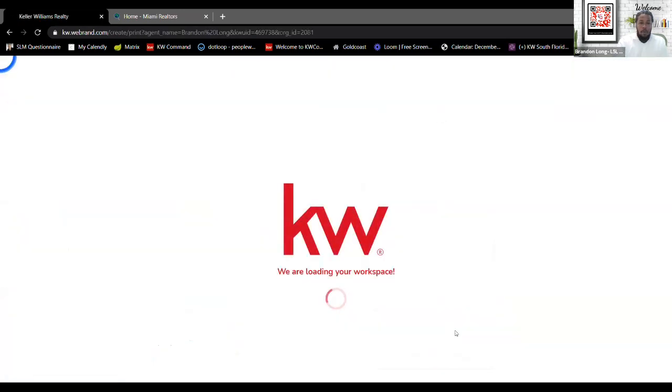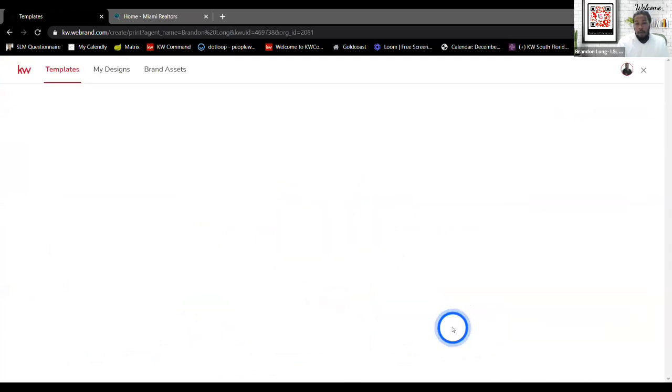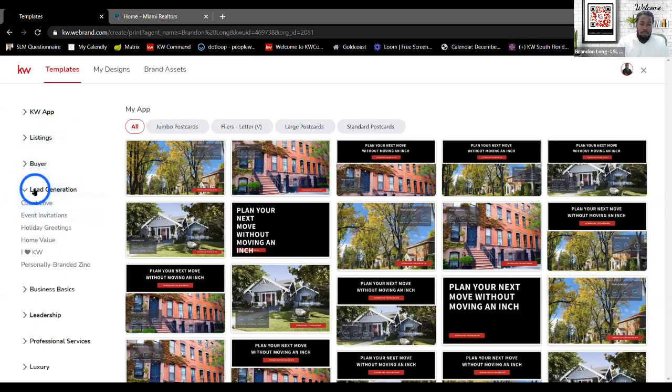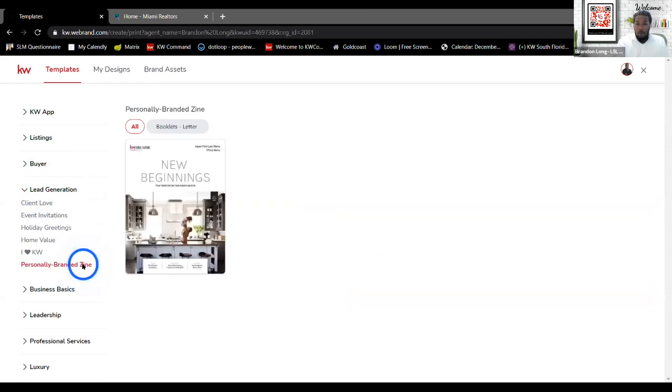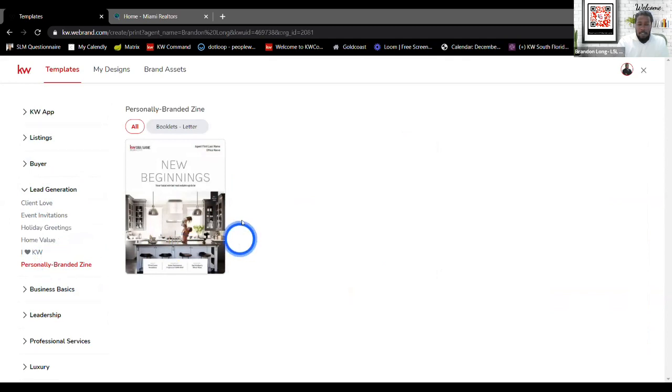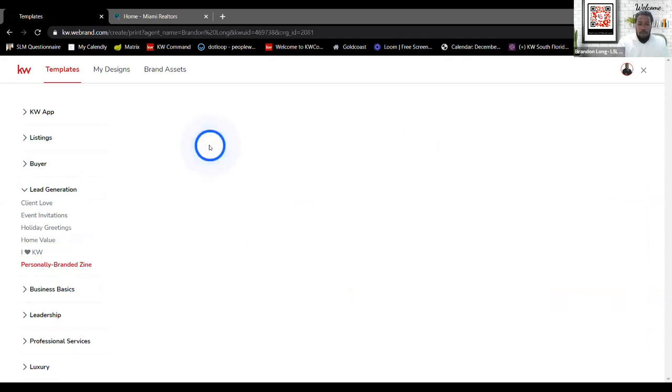So now again, remember how last time, once it loaded, we had the filters on the left-hand side and we were looking at potential social posts. Now we're looking at potential print posts. So I'll come over here under brand basics, lead generation. And you'll see now, instead of that website option, now it says personally branded zine. Didn't know zine was a word, but you know, no judgment here. So I click personally branded zine, and then I'm going to come up here to use.